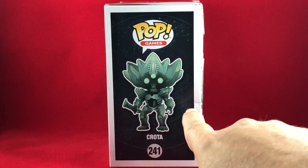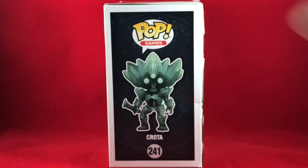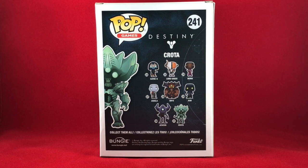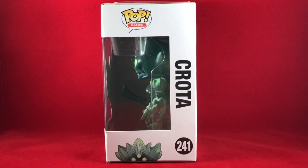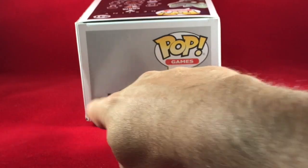Now, as I did mention, the box is pretty beat up, but again, it's rare. You got to take what you get. So that's the side of the box. Let's look at the back. On the back, you have the rest of the figures of the Destiny Pops. There's some really cool looking figures. I don't know much about them, but they are some very cool looking ones. Let's look at the other side. Look at the top. You can see the damage pretty clearly here.